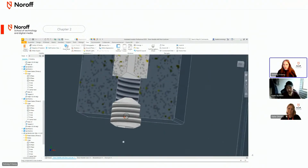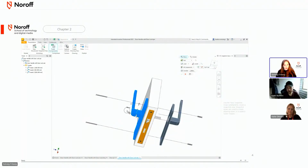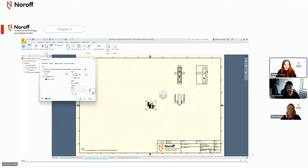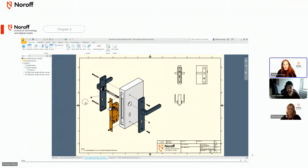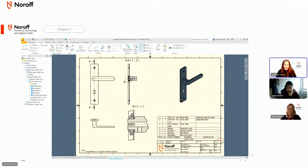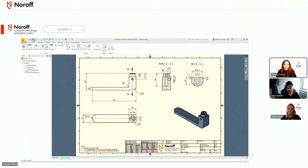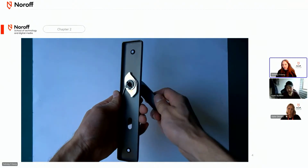So in our study, it is technical design, so it is very focused on the technical aspect. It is important to learn to create proper documentation that can be used in the actual production process. So right here, as you can see from the video, we are going into that technical aspect, which is the technical drawings and the documentation.